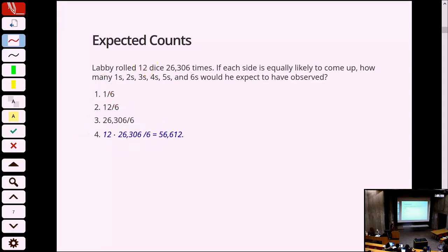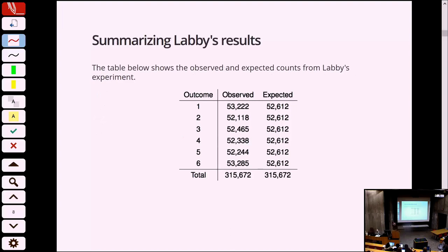That's how many we expect to see of each individual face on this set of dice. So we expect to see 56,612 ones, and 56,612 twos, and so on. So this tells us we had over 300,000 dice faces. Here's the actual observed counts from Labby's experiment. So we saw 53,000 ones, and 53,000 sixes, and 52 and change of the twos, threes, fours, and fives.